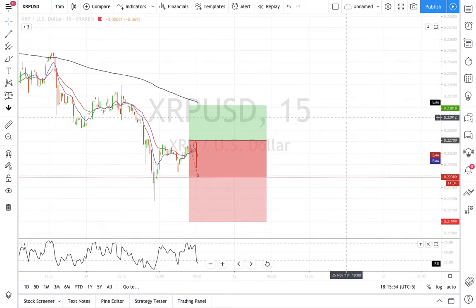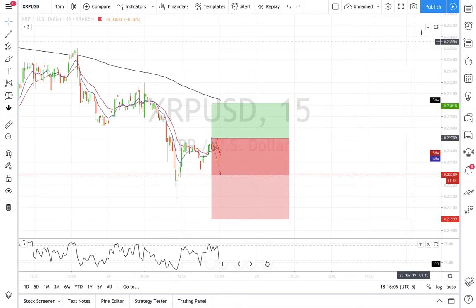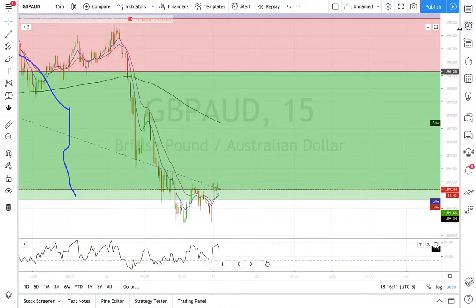XRP, same movement is going to happen. It really follows Bitcoin, and you guys see it gravitates towards the EMA as well. So it's going to rise up there. I'll send you this one too. I don't want to dive too deep into the XRP and Bitcoin. I want to focus on GBP AUD.